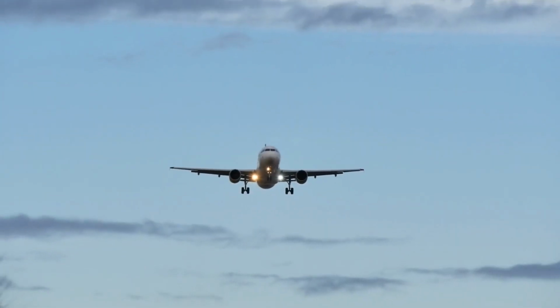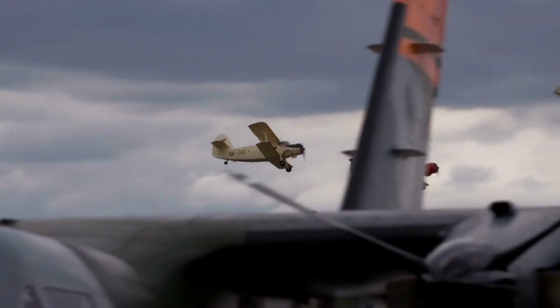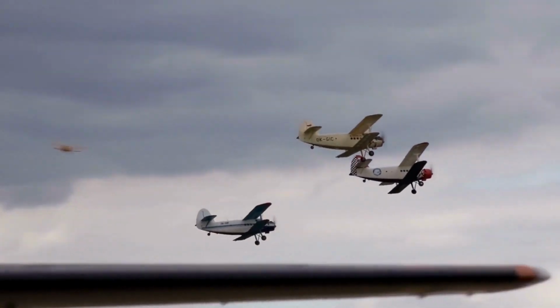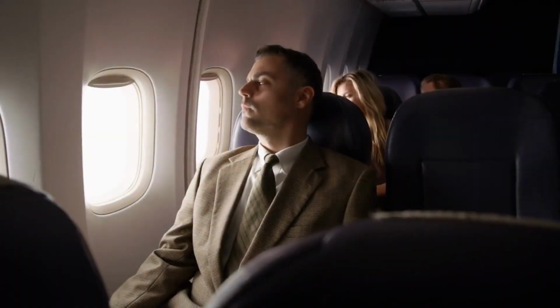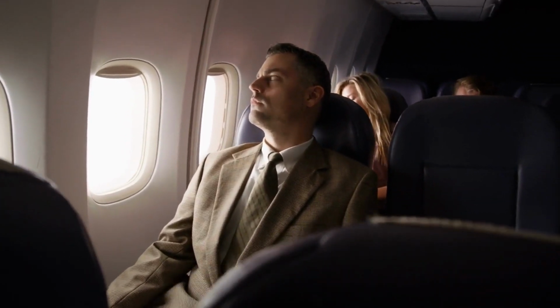So now you know the basics of how airplanes stay in the sky. It's all about the science of aerodynamics and balancing those four forces: lift, gravity, thrust, and drag. Next time you fly, you'll know exactly what's happening as you soar thousands of feet above the ground.